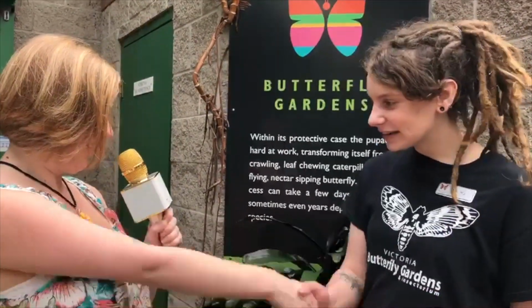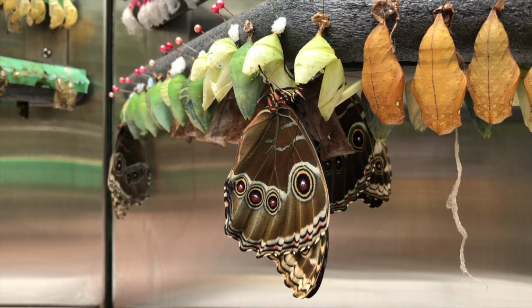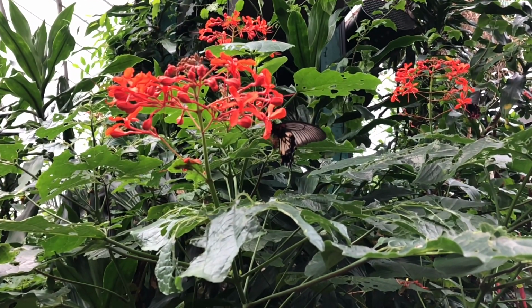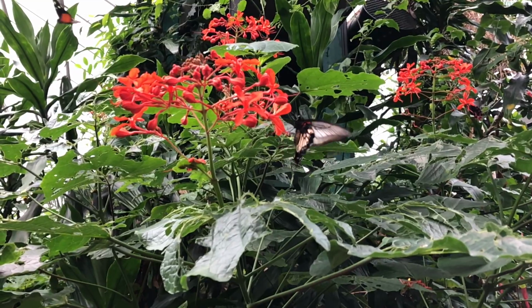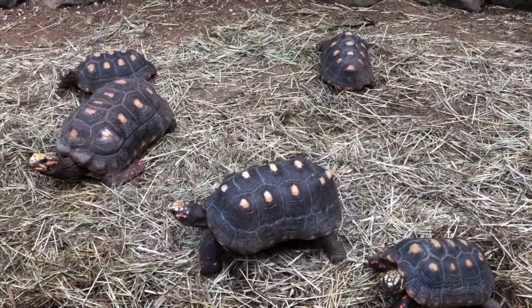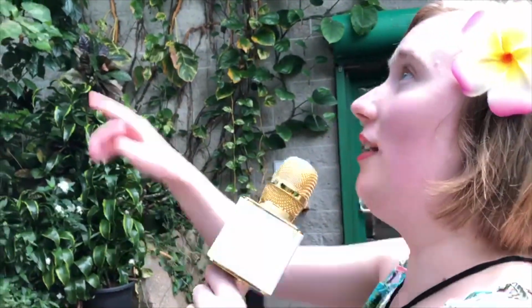I really enjoy my Butterfly Gardens. It's very good. Thank you very much. Yeah, thank you for visiting us. Green iguana, they're hiding in the trees.